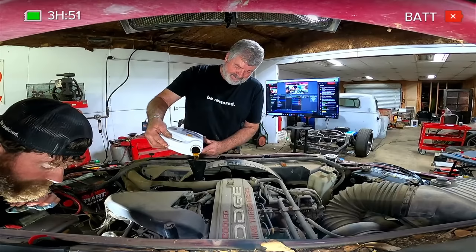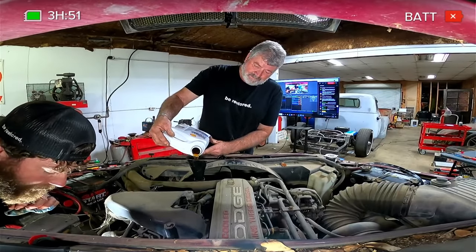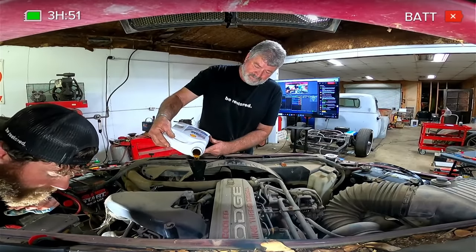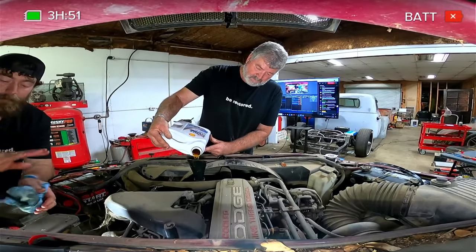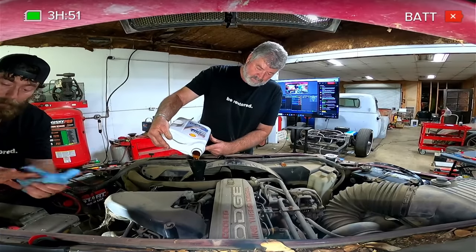So this filter has a water trap in it as well, and it's got a drain here on the bottom. You can kind of push it out. So there is some diesel coming out of it, but not a lot. It smells like diesel, and it's not red or rusty looking.